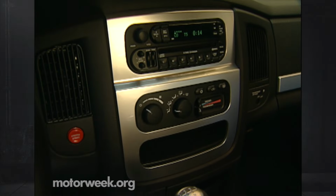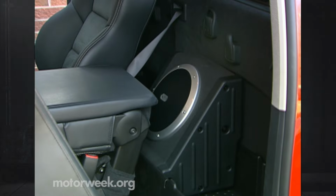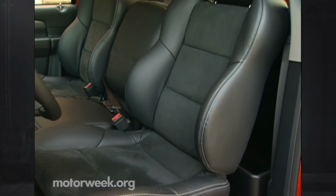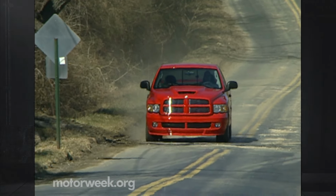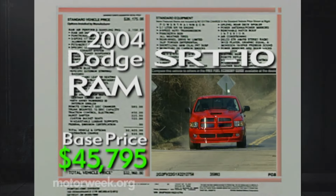More spice for life comes from the 508-watt audio system with a massive Infinity subwoofer that will turn your brain to mush even faster than a Viper V10. There's also a new instrument cluster with silver face gauges and big leather-clad bucket seats with plenty of back and side support. All in all, it's a lot of truck and it will set you back a lot of money, $45,795. But think about it.